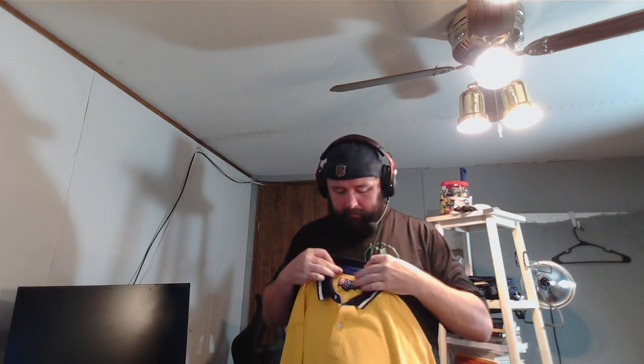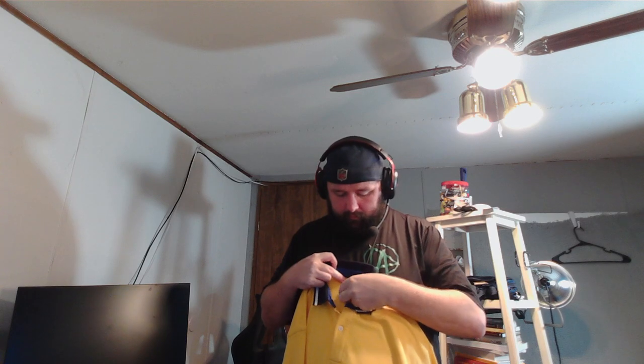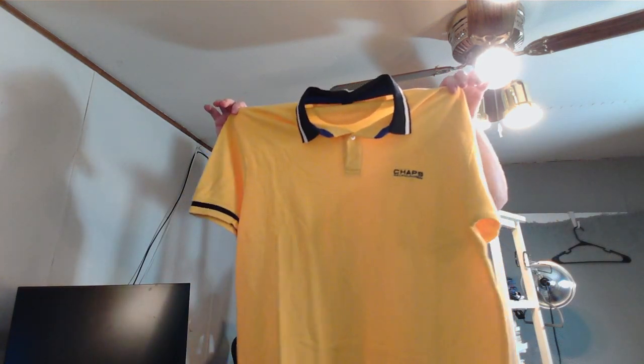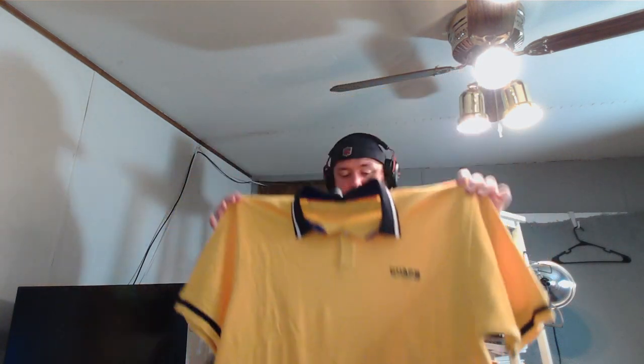I picked it up because it's like a cool thick cotton Chaps Ralph Lauren. I don't know if it's vintage, but it feels vintage. It's a large, I'm going to have to look it up. There's no stains on it either. Really, really nice, like just a polo. I don't really pick up Chaps that often, but I think this one will sell. I think the bright yellow should catch somebody's eye.